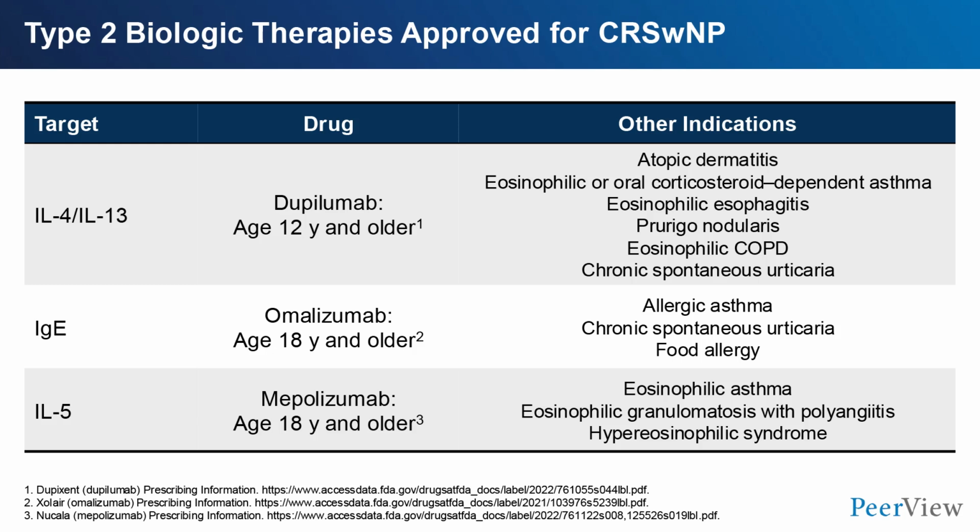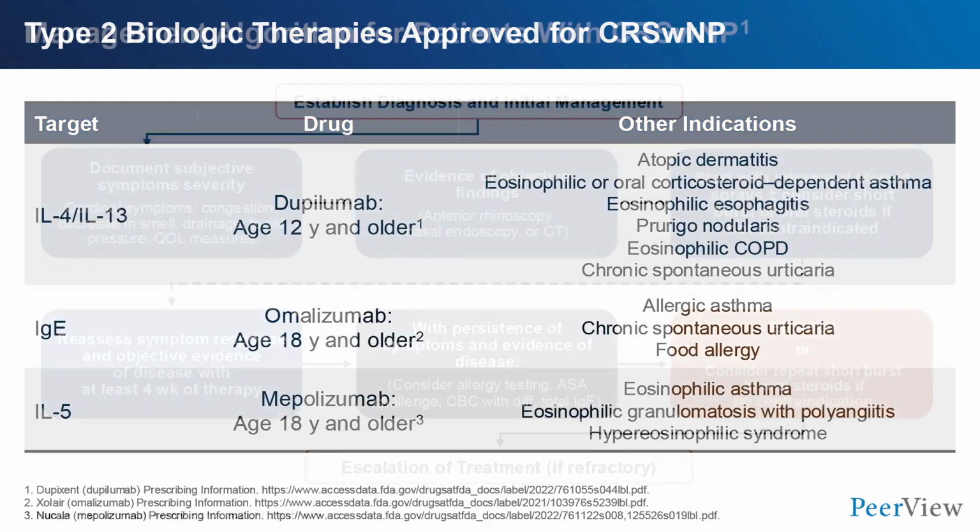Omalizumab is our oldest monoclonal antibody, and it's approved for 18 years and older for polyps. And Mepo is approved for 18 years and older in polyps. And you can see that they're all approved for other conditions too.